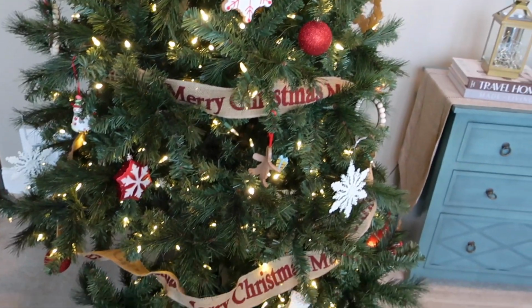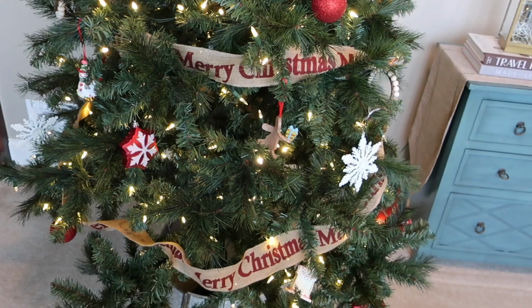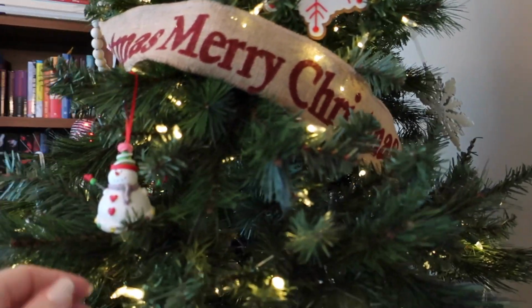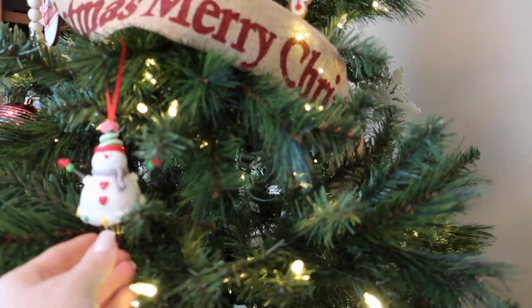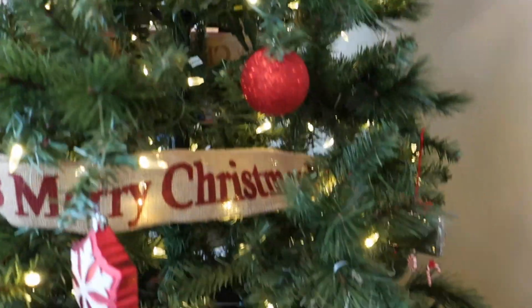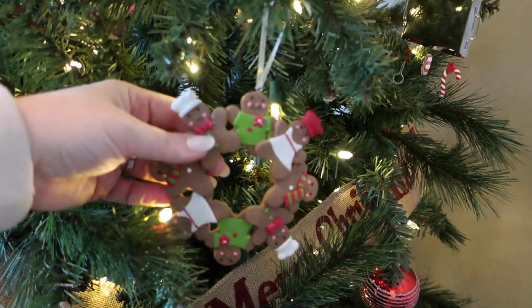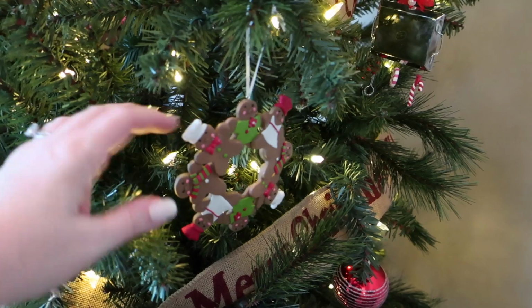And obviously I ended up going back to the white lights. Sometimes you just got to go with what you go with. But these I've had for a really long time. These little snowmen, I think, were from that run that I got at Kohl's really early on, like when we were first decorating. Back in 2012, we kind of had some of our first Christmas trees with little kids.